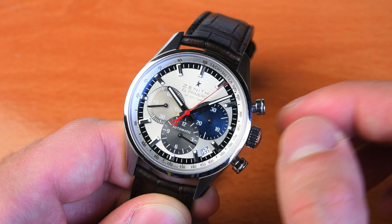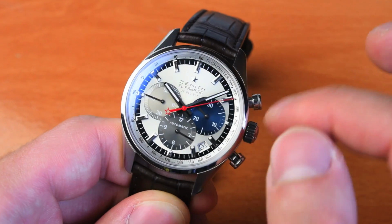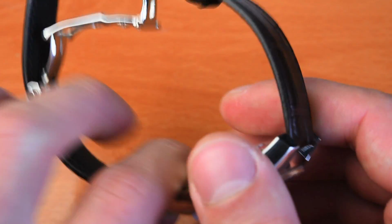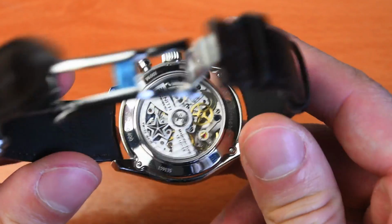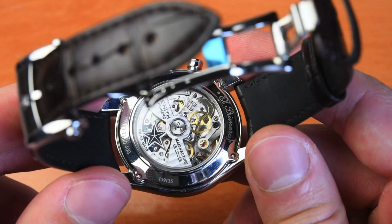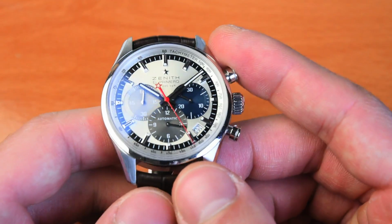Nevertheless, what we are looking at today is the original 1969, which means a beautiful traditional case size, a very nice dial layout, and the Zenith El Primero 400 movement that was debuted in 2009 for the 40th anniversary of the El Primero. So what makes the El Primero so special for so many of us?